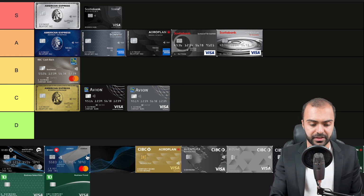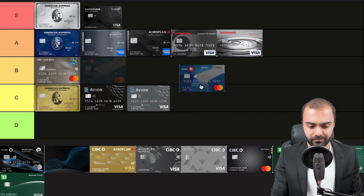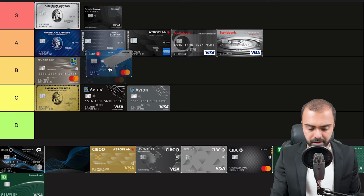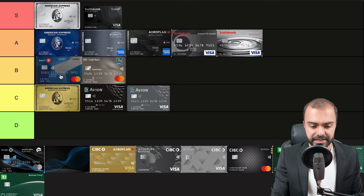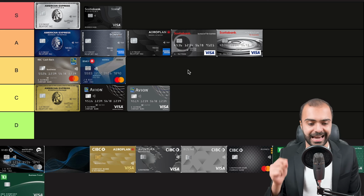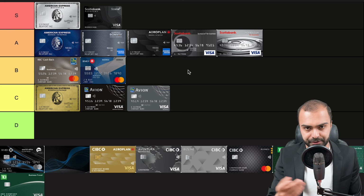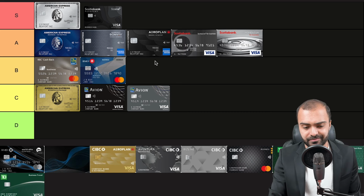Next up, we have the BMO Cashback MasterCard, and this one's a bit tough. It probably goes around B, but it is tough whether we put this ahead of the RBC Cashback card or below it. So let me explain why. This card offers 1.5% cashback on gas and office supplies, but 0.75% cashback on everything else. So slightly lower on everything else, but slightly higher on gas and office supplies.